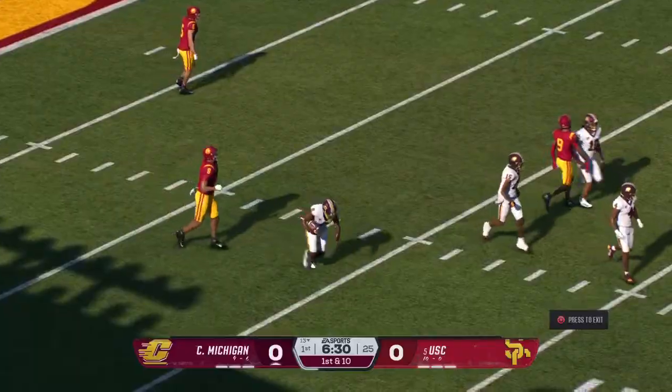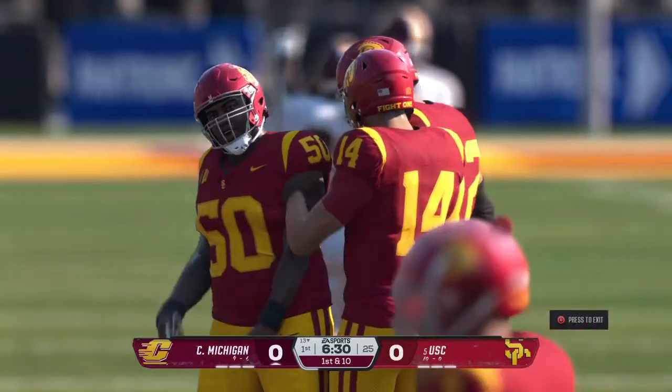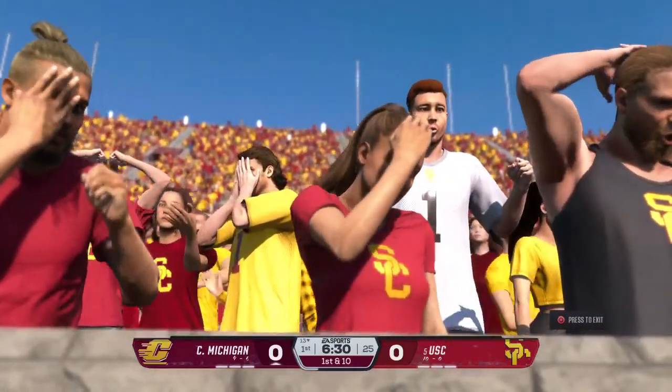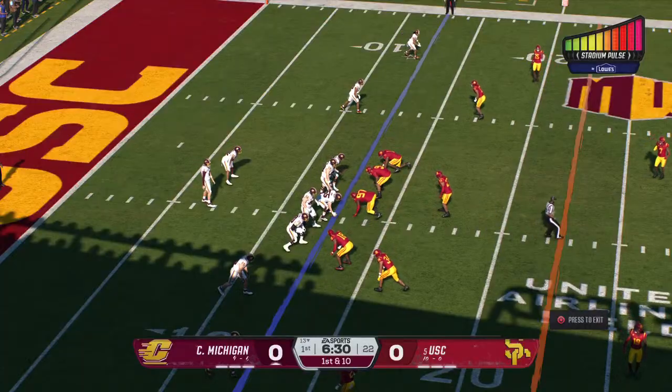That is the perfect start for a defense that has really struggled against the pass this season. They're in the bottom portion, okay? Have struggled, but opening drive, making a statement. Maybe this creates some momentum. Maybe this turns the tide for this defense.